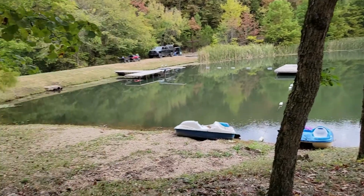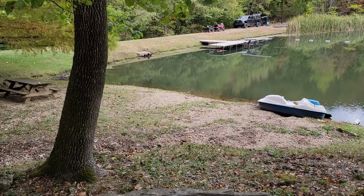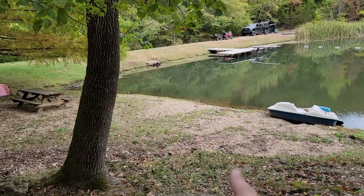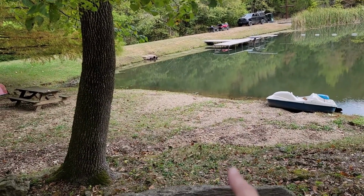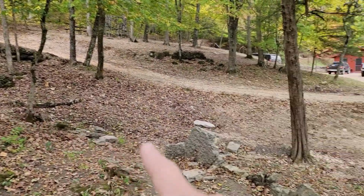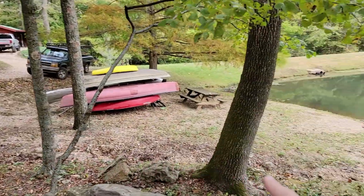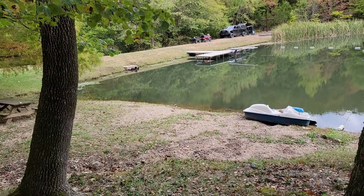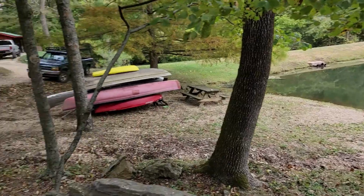But yeah, honestly, it could go right over here. There's a picnic table there that the tree shades. It could sit here. Well, no, because again, spring rains come and they flood right down this little channel here and into the lake there. So that's not a good option.